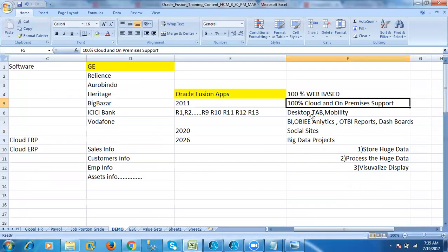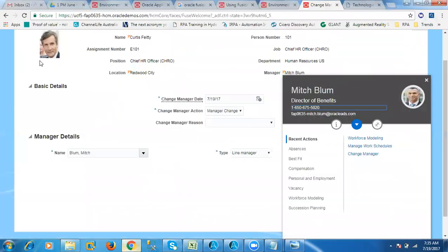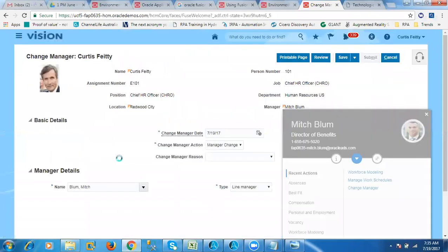And as I told, three devices you can access. And this is very important. Earlier, when we talked about reports, it was only BI Publisher or XML Publisher. Now we can see that OBIA analytics, OTBI reports and dashboards, these all are going to be here. Now I can show you that it's an integrated BI.